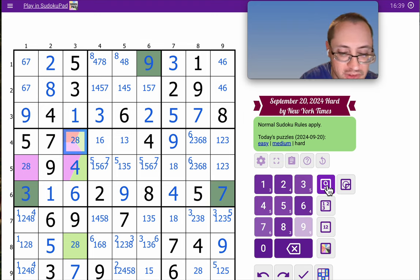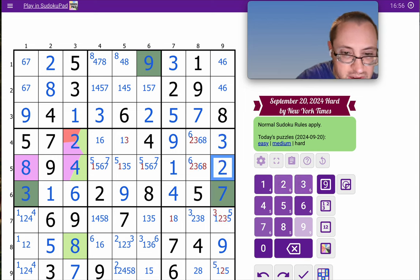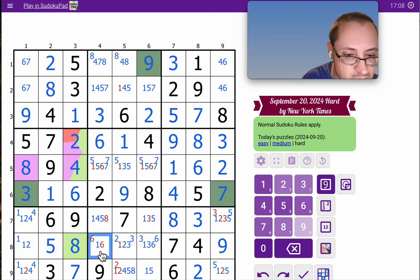Give me something to try. If this is 2, eight, 1, 3, 2, or force like that. 8, 2, 3, or force like this. That's 6. This is 8. 6, 1. That's 6.